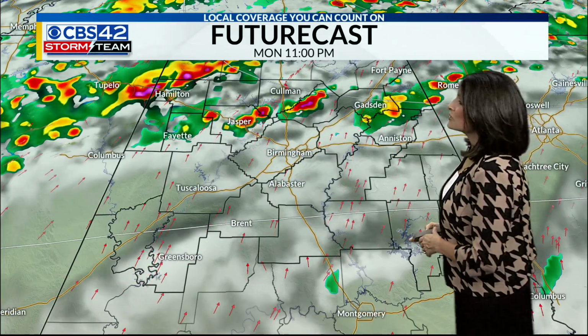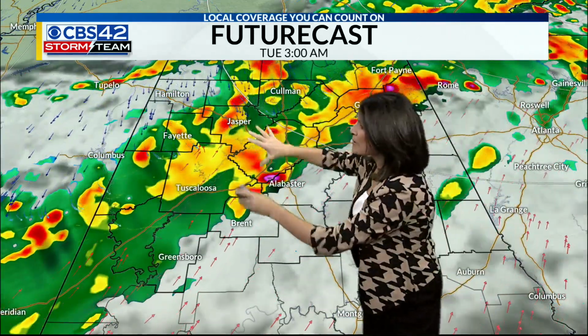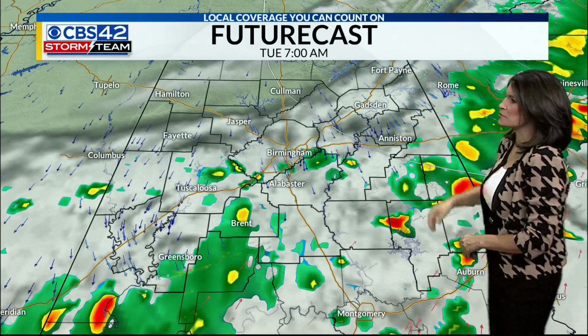All right, as we're continuing to track this mess through 11 o'clock, again, most of it staying north of I-20 through 2 to 3 o'clock, but by 3 a.m. that's when it really starts to push through the Birmingham metro, and then it lines up from Alabaster eastbound to Lineville by 7 o'clock tomorrow morning.